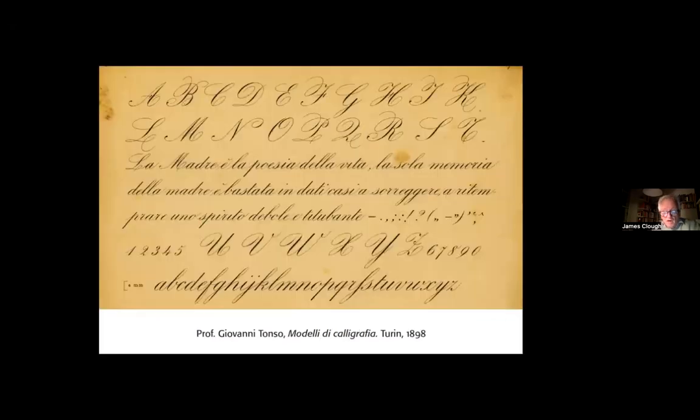And this is another master of calligraphy, a professor, Giovanni Tonza, very successful, lithographically produced manuals. And there you can see the Italians had a T, a majuscule T, which is rather different from what the English use, because here it's based more on the uncial T, whereas the English T generally goes in the other direction. Rather than moving along the stem to the right, it moves to the left. So that was an exception, an Italian exception. That's rather an interesting Italian cue as well.